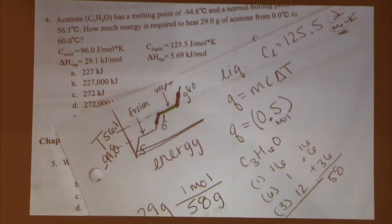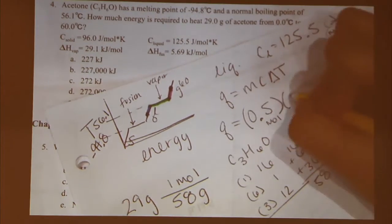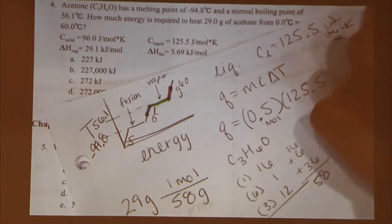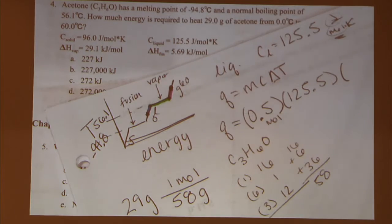So if I see constants like this, where I have joules per mole Kelvin, I'm like, okay, I'm probably going to need moles, probably multiply that in, and probably going to need temperature to figure out what my joules would be, because I know joules is heat. So we put 0.5 in there, we put our constant in for our liquid, our 125.5, and then we need our change in temperature. If our temperature is in Celsius, and we need Kelvin because of our specific heat, do we have to convert if we're using delta T?